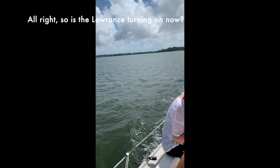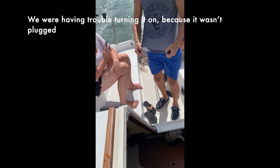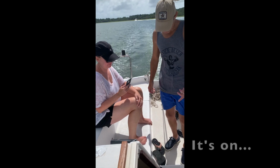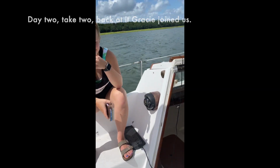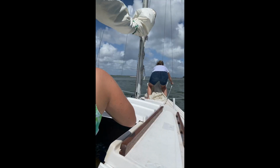Alright, is the Lowrance turning on now? We were having trouble turning it on. It wasn't plugged into the battery directly. Is it working now? Good. Take two. Back at it. Gracie joined us. Trying to fix the depth part. We're in.